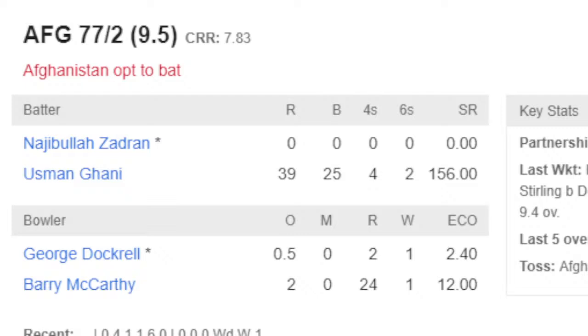George Dockrell, interestingly, coming round the wicket here, you're taking a lot of dismissals out of the equation with that choice. Obviously, heavy populated leg side. Very close to the wide line.